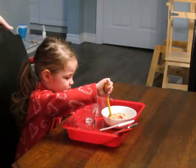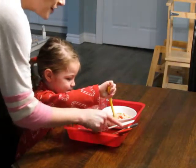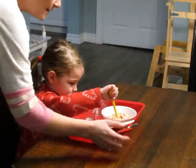This activity was a hit right from the start. It caught her attention in the morning, as I had it laid out in the middle of the table this morning.